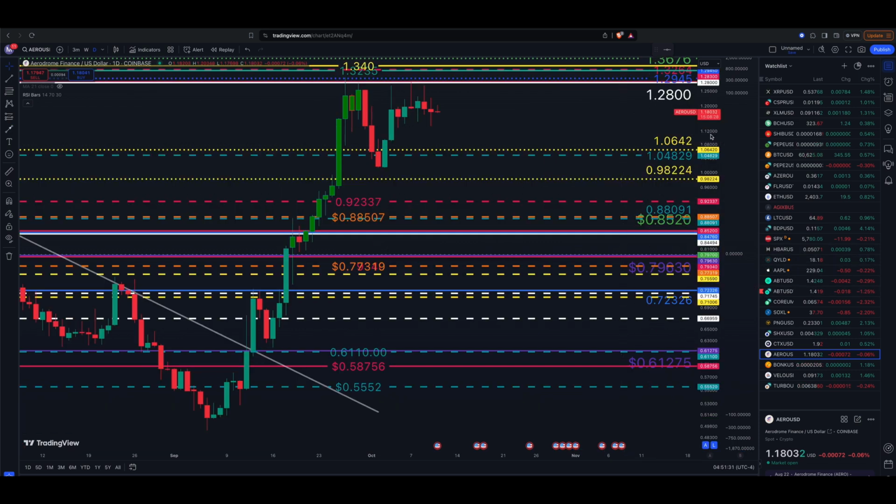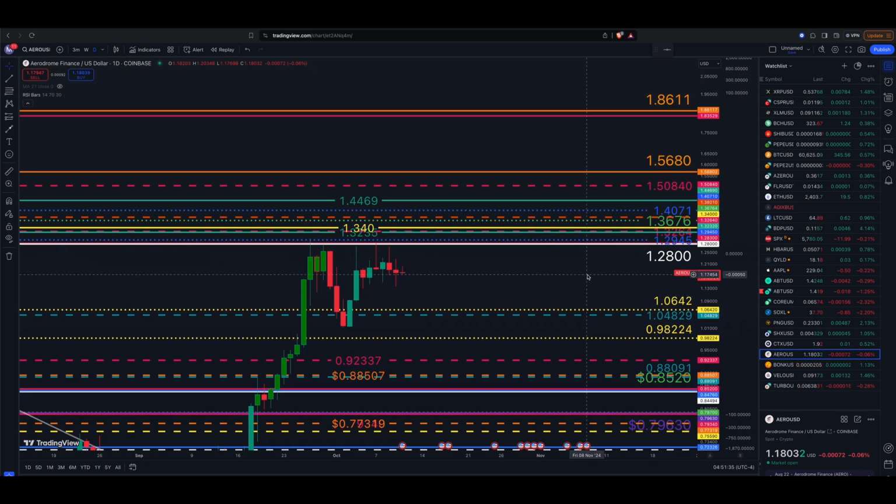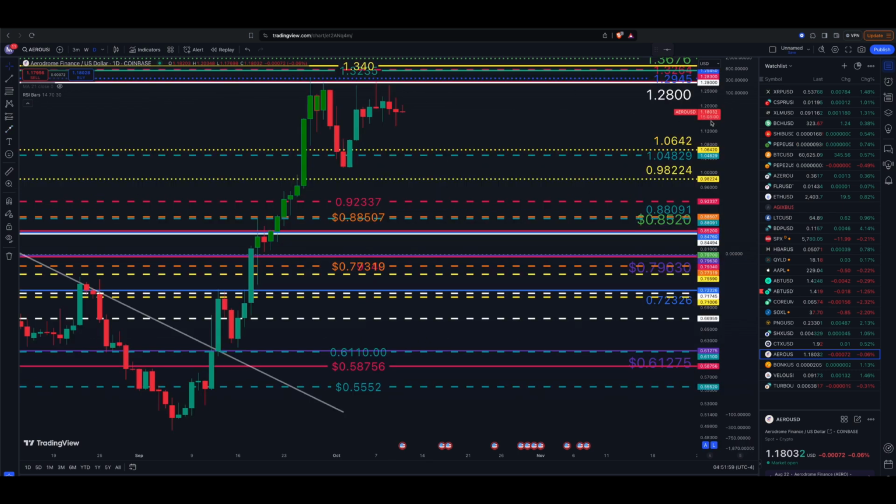If Bitcoin does start to move higher, which it doesn't look like it wants to, okay? I'm just saying, if it does, it's going to give a good excuse for Aerodrome to break out to the upside, and we could be well on our way to 144.69. 132, 134, just as important. But my real target, obviously we'll get past these first, is the 144.69. So it's just a patience game.